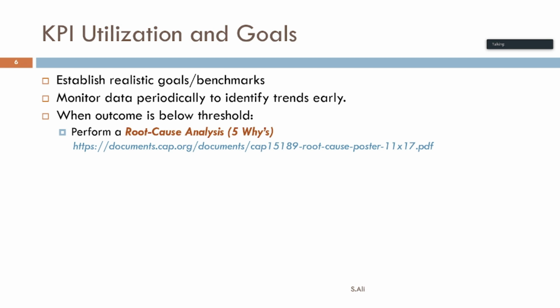So, 5 whys. You may ask yourself, okay, now I have a problem. Why did this happen? For example, let's just say a retrieval took longer than it should. Then you might say, well, why did this happen? You might come to the conclusion that the embryologist had to double check or triple check all tubes just because she forgot that she'd already double checked them. Well, why did that happen?